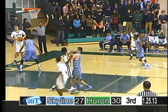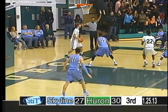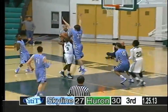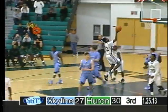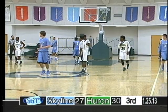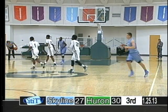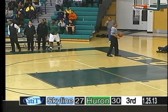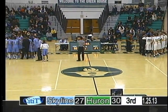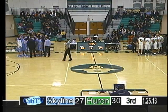Logue will inbound. He'll get it to Johnson down the floor. And Johnson shuffled his feet. Traveling is the call. And we're going back the other way. Now timeout on the floor. Huron will take a 30-second timeout.